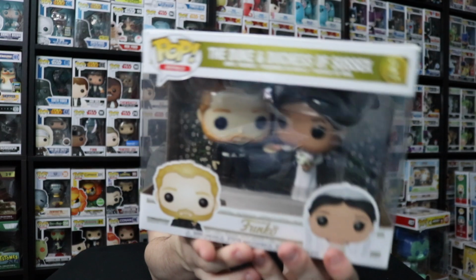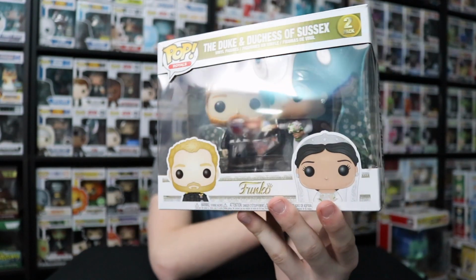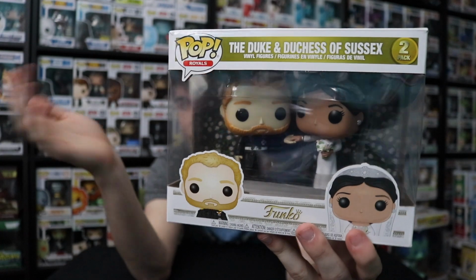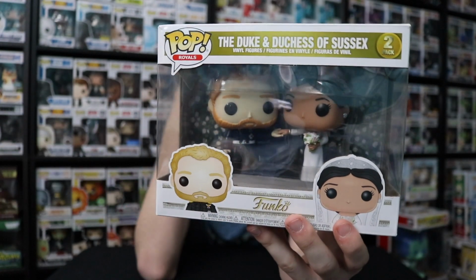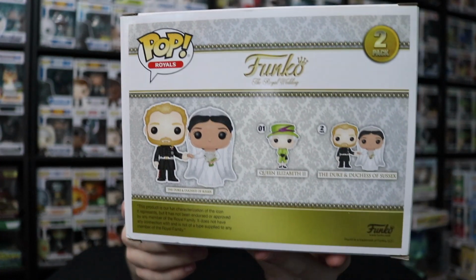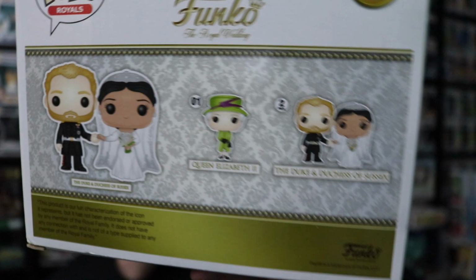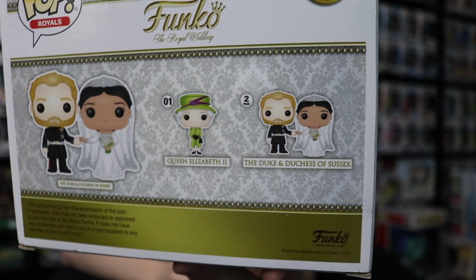So I think it looks really good, in my opinion. I like the way they did that with the hands. You really do want them next to each other, and you'd probably want to keep this one in box as well, just because it would look a lot nicer like this than it would out of box. There's also another one that you can get from this, which is Queen Elizabeth in her green screen suit, as you guys can see there, her green screen dress. I call it that because it's just so green. And I don't know, I just thought it was really funny. But yeah, there it is there, guys.